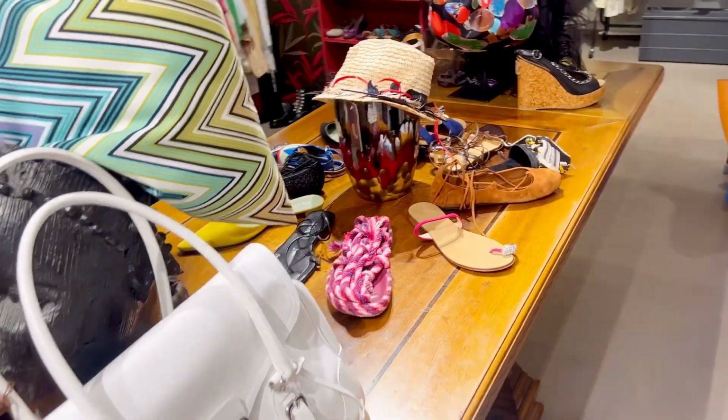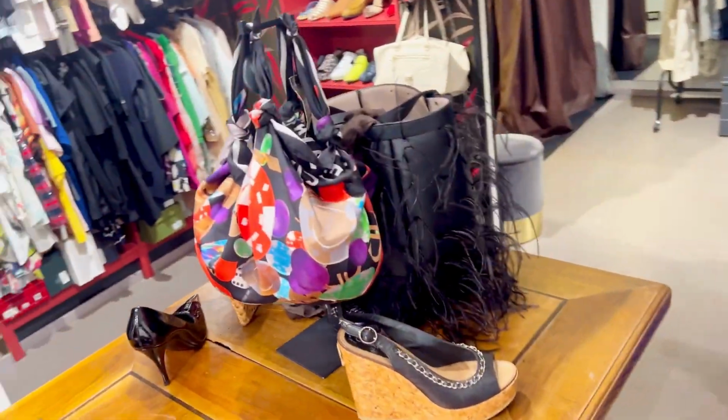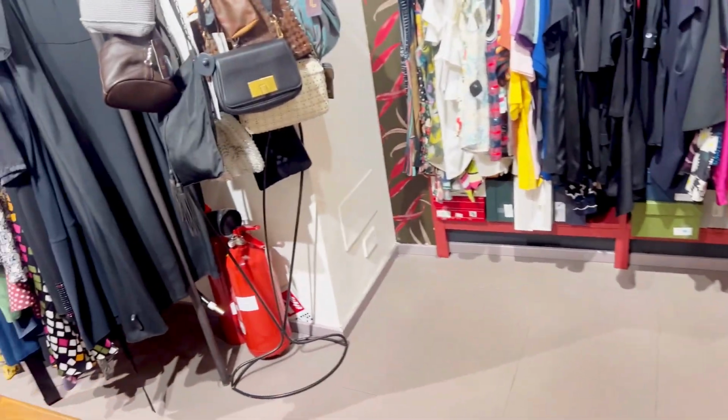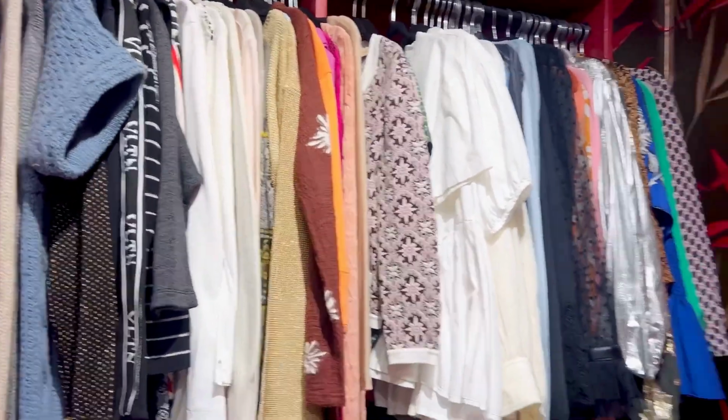There are so many gorgeous and cute pieces in the store, just lovely vintage pieces that you probably will never find again. It was massive, expansive, and I'm linking it down below. So if you're in Rome, definitely check them out.